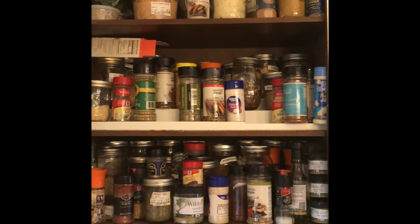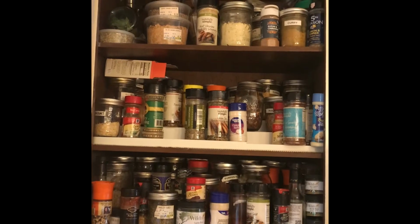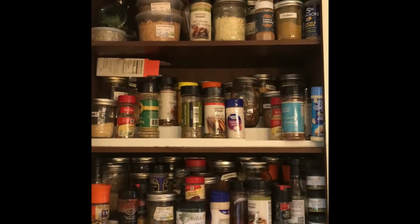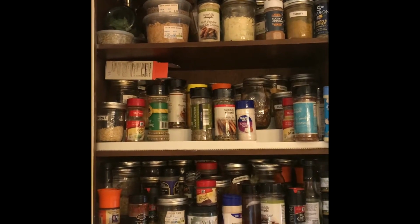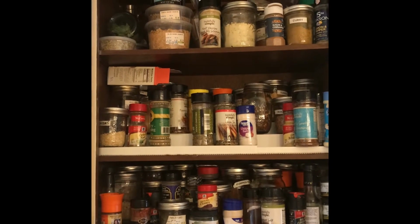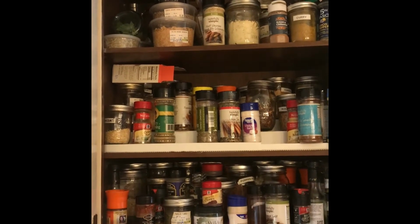So my goal is to go through here today, and I know I've got doubles of some of my spices. I also know that some of them I need to get rid of. So anyway, I'm going to take all these down and put them on the bar, and I'm going to bring you along so you can see how I organize my spice pantry.